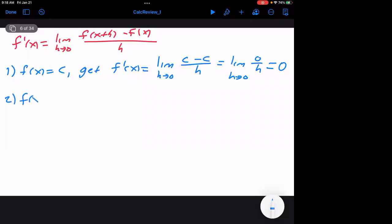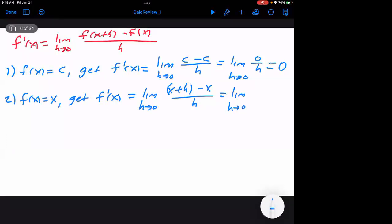So the next is, f of x equals x. We would get f prime of x is the limit as h goes to 0 of x plus h minus x over h, which is just the limit as h goes to 0 of h over h. Oh, well, what's h over h? That's just 1. And so the limit as h goes to 0 of 1 is just going to be 1. This kind of makes sense because if you think about the plot, your distance is basically the same as your time. They're in different units, maybe distance is in meters, time is in seconds. But it seems very reasonable that my speed should be 1 meter per second.